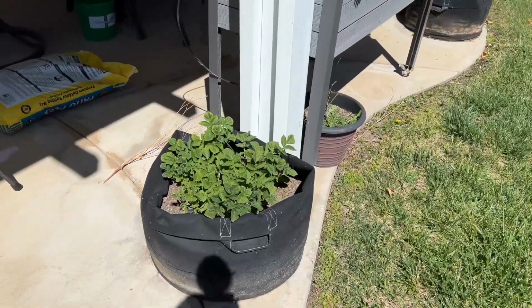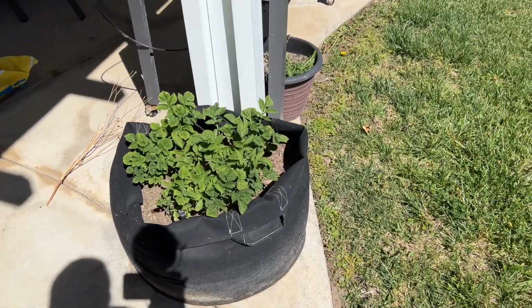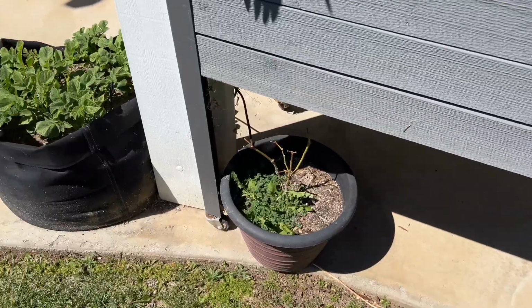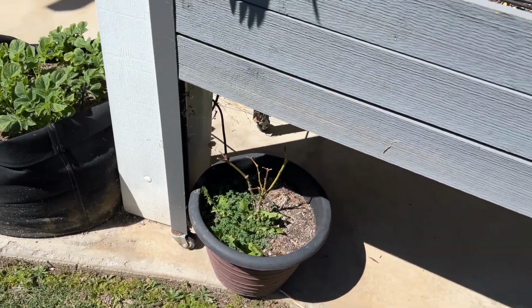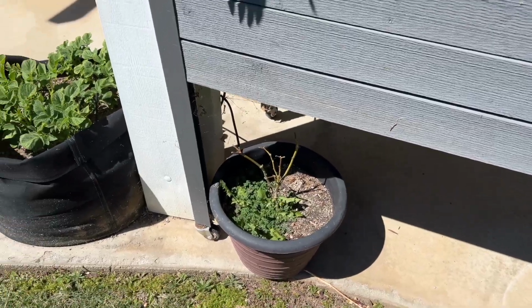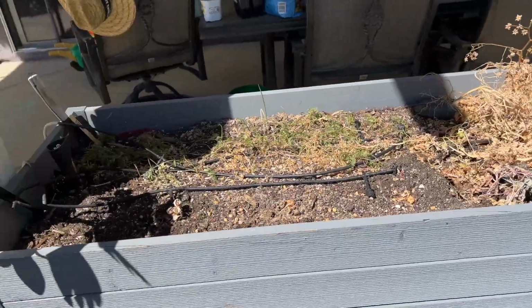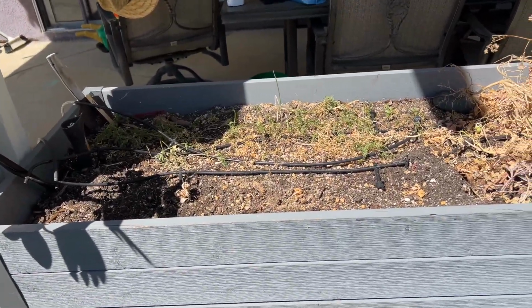Over here we have some potatoes that I did actually get started, and they're looking pretty decent. I do need to water and fertilize those. This is another pepper that we overwintered that I honestly don't know if it's going to survive. And then everything up here pretty much is decimated because it got really hot and I didn't water it because I had just had a baby.